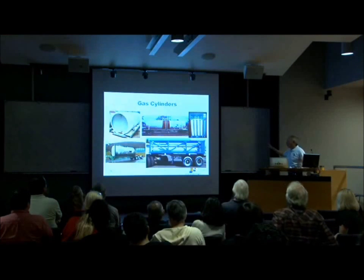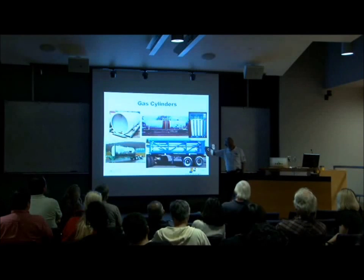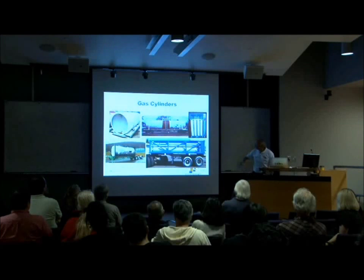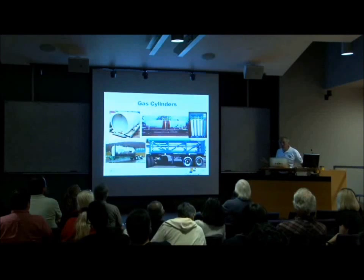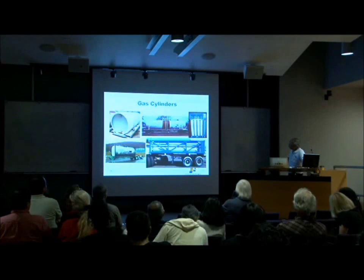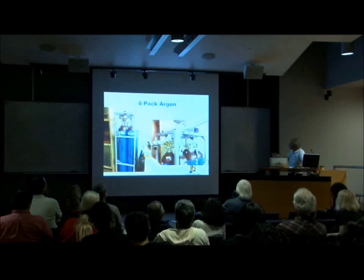Many different specifications. And here at the university, you're not going to use the larger cylinders, but a lot of industry will use up to a 40-foot tube trailer, or a rail car. A rail car will have 140,000 pounds of chlorine. So a lot of chemical companies will use rail cars of chlorine. 6-packs.